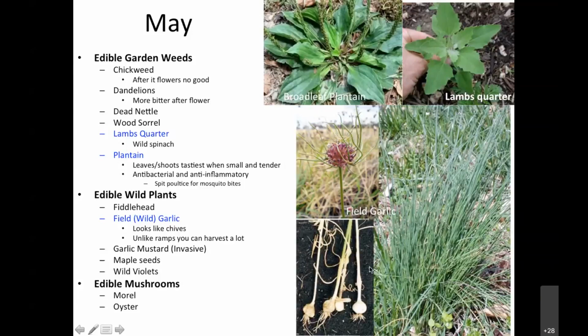But if you see this, you can pull them out, and a lot of times there'll be little bulbs at the end that taste very similar. It's a mild garlicky, oniony allium taste to it. You can eat the whole part. You can chop it up like chives, or you can do whatever with the bulbs. But yeah.